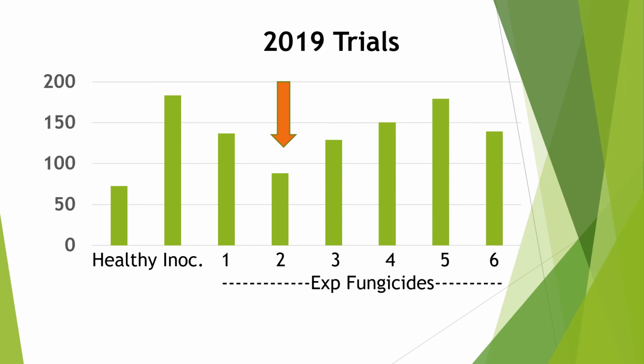Then you can look at the range of disease based upon the various products that we looked at. Many of these fungicides only have numbers at this time, so I'm just going to label them 1 through 6. But in this particular study, we saw number 2 was surprisingly effective and not statistically different than the healthy controls. So that was very encouraging.